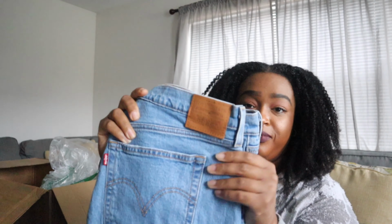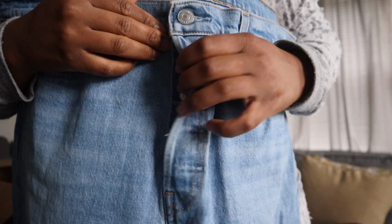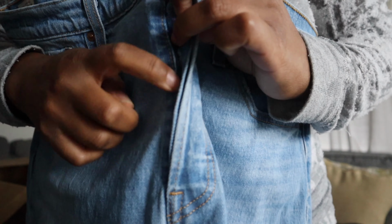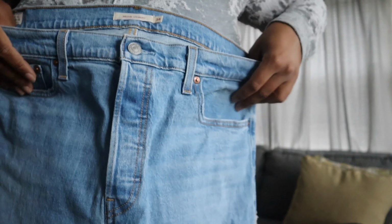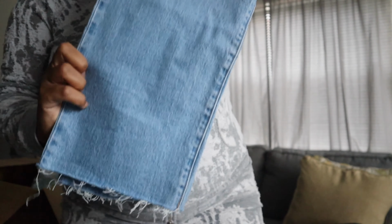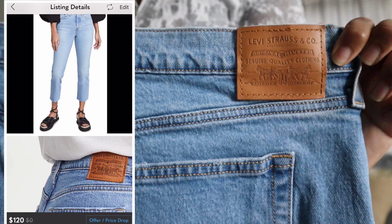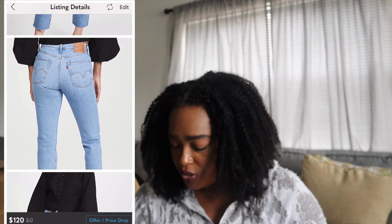Guys, had to get some Levi's. Look at these. Aren't they adorable? And these are a size 34. They are the wedgie straight. And look, it buttons. It has like a button area where there's normally a zipper. So it buttons up underneath. And it has this really nice raw hem. And then here is the tag on it. You cannot go wrong with some Levi's.